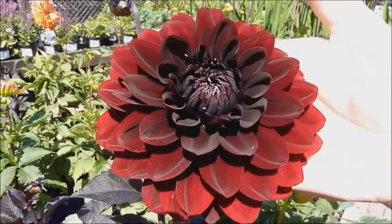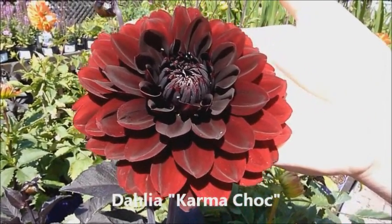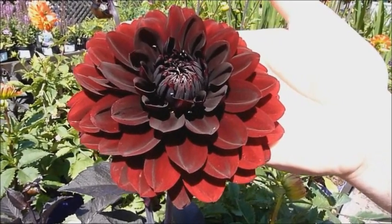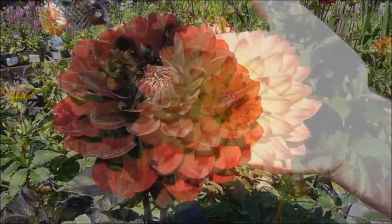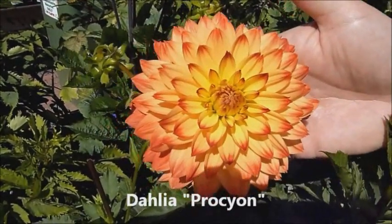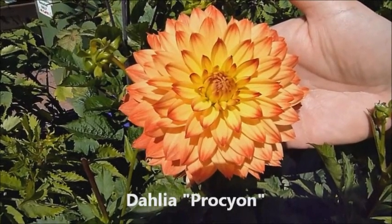Okay, so we've got Dahlia Karma Choc here, a really gorgeous variety. Large, deep burgundy flowers and dark purple leaves. It has a slight scent of chocolate, hence the name. Lovely variety.